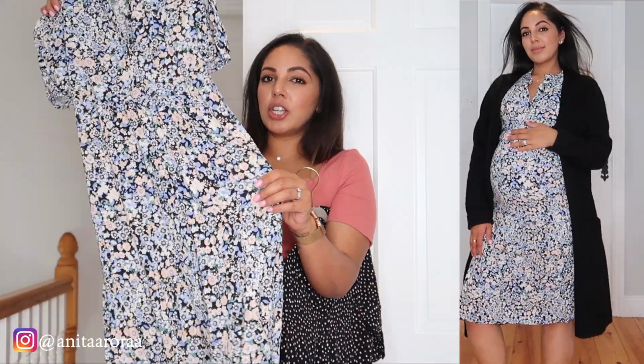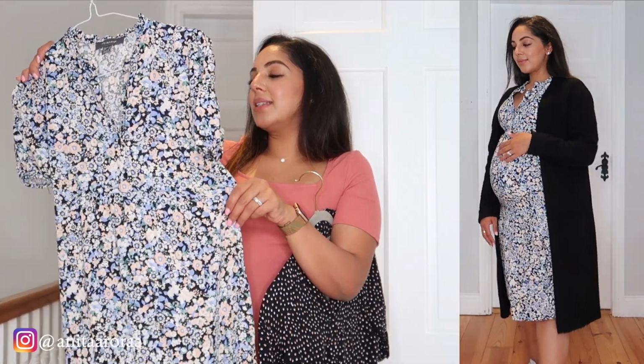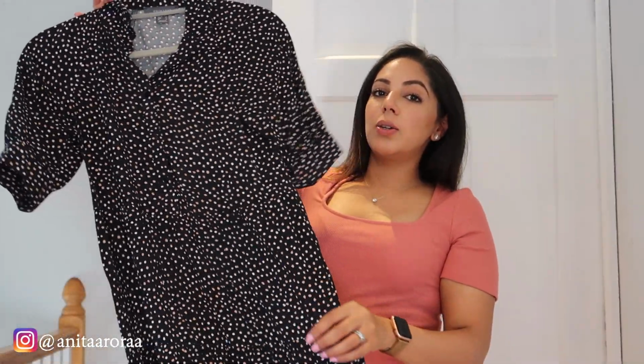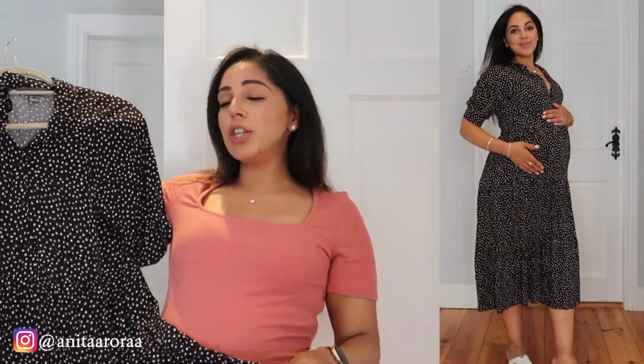But I think I can just about fit in them at the moment, but I don't think it's going to last me for the whole of my pregnancy. But yeah, that's one of them. And then this is pretty similar to the other one, but this is a little bit looser. It's not as fitted as the blue one that I just showed you.